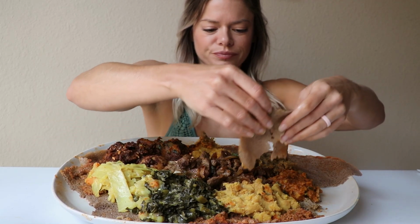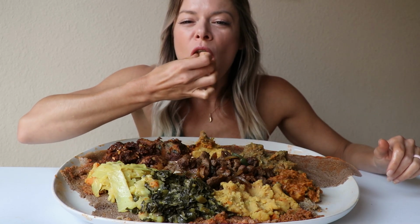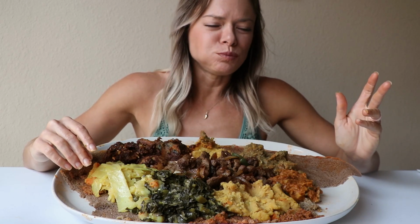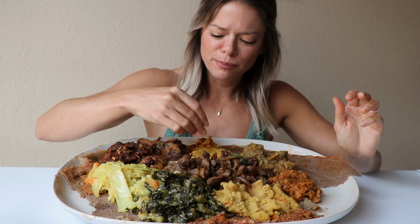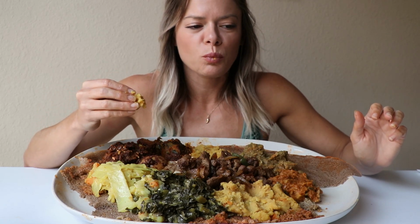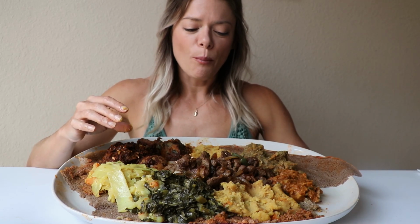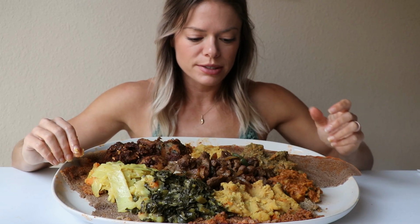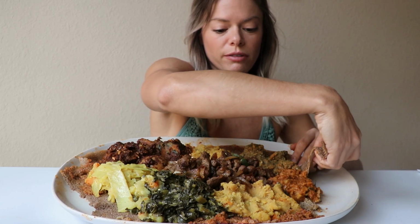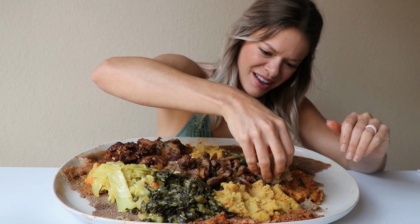All right, let's see if this is the same stuff. I feel like it probably is. Yeah, they're the same. So it's really mild, the spice in it, but this has definitely got to be the one with the curry and the ginger. It doesn't have a super sharp ginger flavor or even that strong of a curry flavor. It's very mild. All right, what is this?